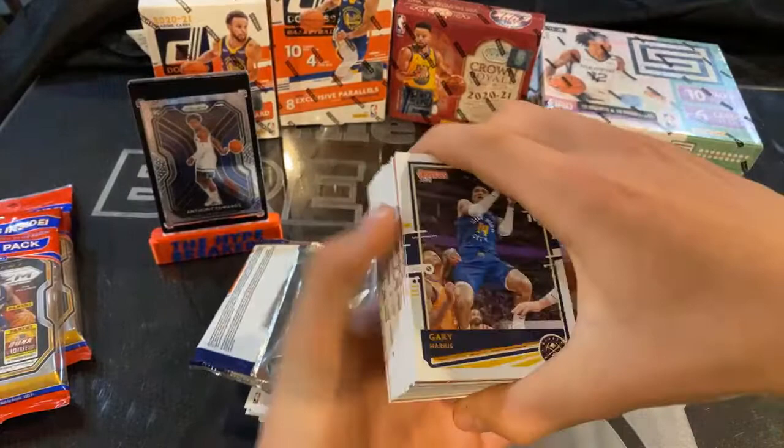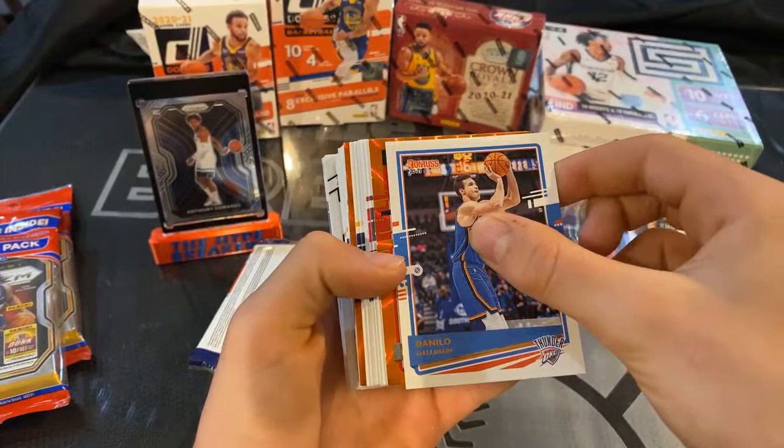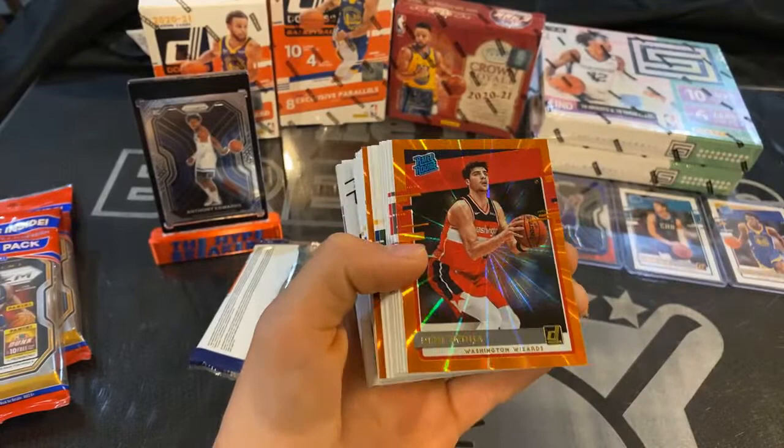Gary Harris for the Denver Nuggets. Derrick Rose, followed by Steven Adams for the Thunder. Marquese Chriss for Golden State. Danilo Gallinari, followed by an orange parallel rated rookie. It's going to be Deni Avdija for the Washington Wizards. Nice. Orange Deni Avdija for the Washington Wizards.